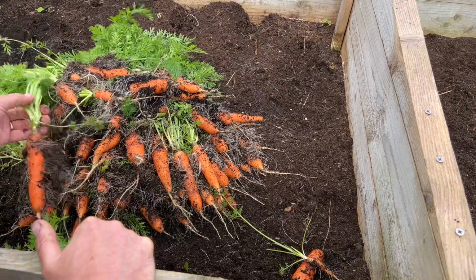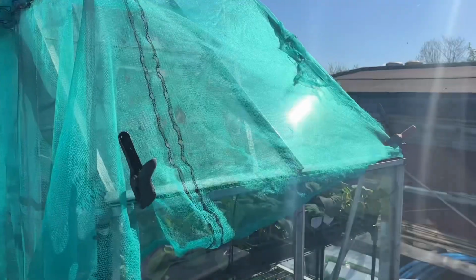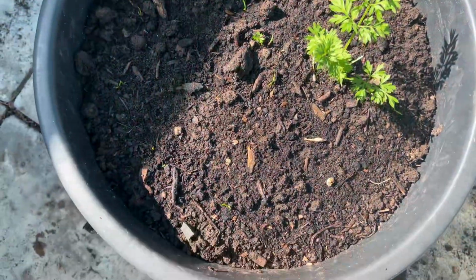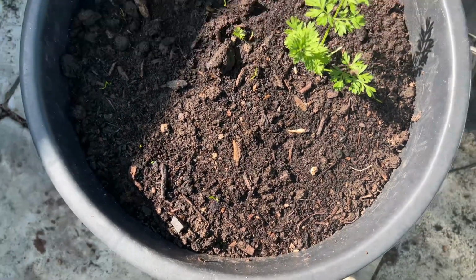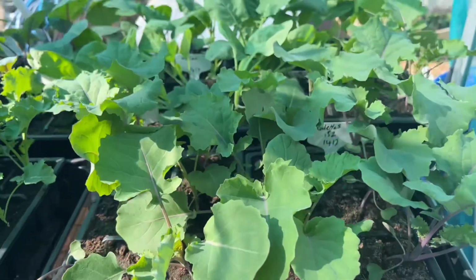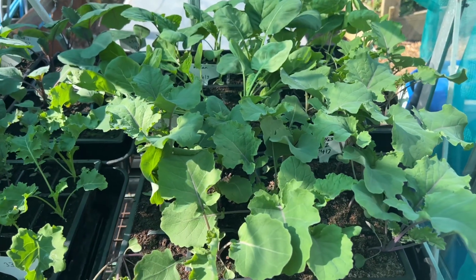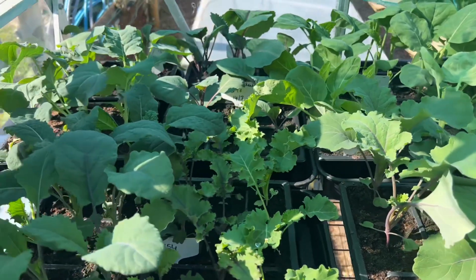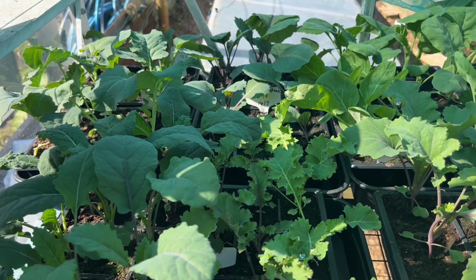And just got to get in that mini greenhouse. Little brassicas, so I put a bit of shade netting up because it's really sunny at the moment, and it also just keeps the bugs out. Tub of carrots just starting to germinate there, so that'll be going outside soon. And then these are all of the brassicas that we'll be planting out in early May.